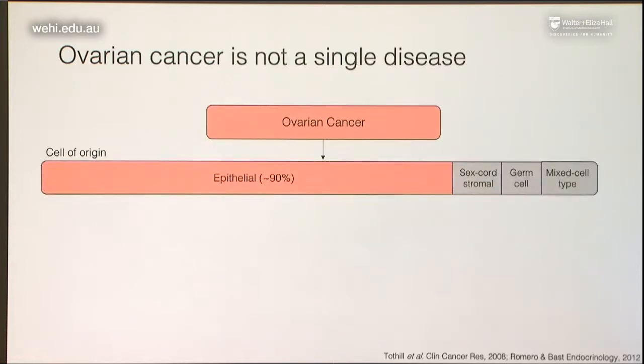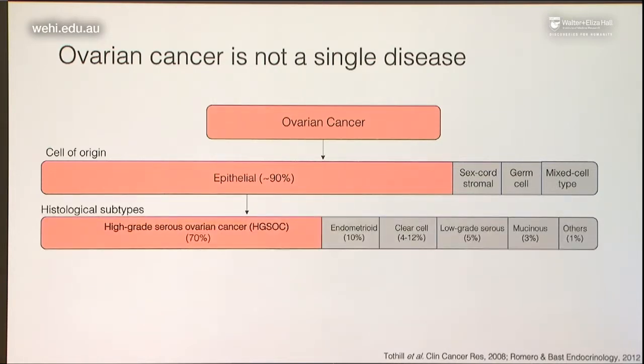So it's important to understand that ovarian cancer is not a single disease. In fact, it's characterized as multiple diseases combined under one name. So just looking at cell of origin, there's multiple subtypes there, with epithelial subtype being the most common, found in 90% of cases. And then just looking at histological subtypes of epithelial ovarian cancer, we can see over 5 different subtypes, all with different drivers and different biology underlying these cancers.